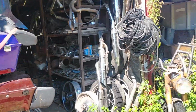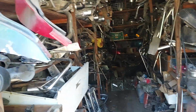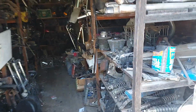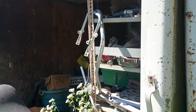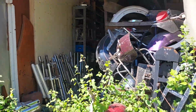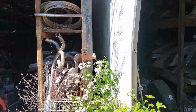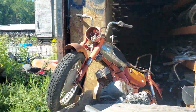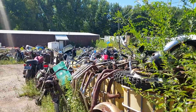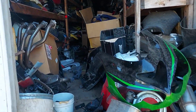This is the Harley trailer. This is what we have for Harley parts. Just one truck full. Just parts everywhere, man. It's craziness. I mean, look. This is just a truck full.